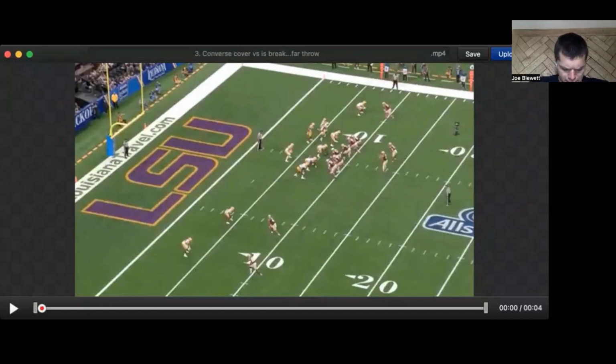But with that being said, with Converse, sometimes you're actually watching his film, and he's not the most athletic guy in the world. I don't care about testing numbers, whatever it is. He's definitely not the most athletic guy in terms of fluidity, brakes, acceleration. He's just more average in that aspect. So there's some times where he actually has some pretty good technique, but he's just not a stud athlete. You know, that can happen.